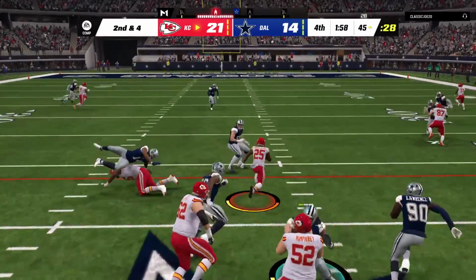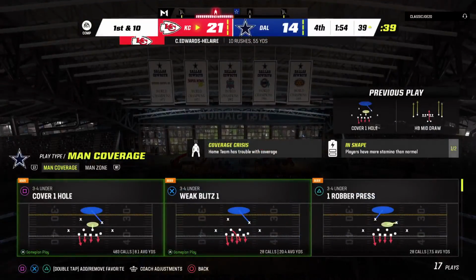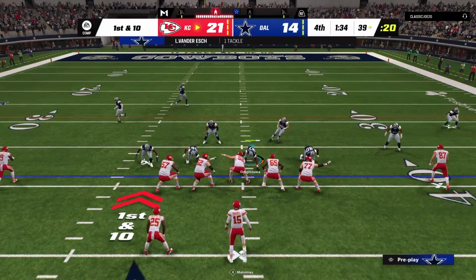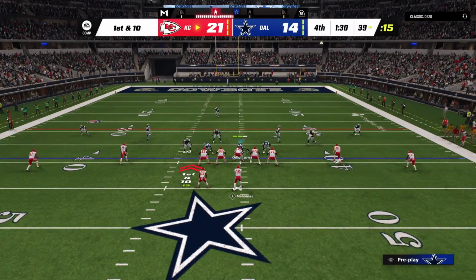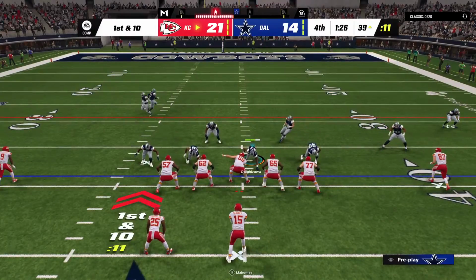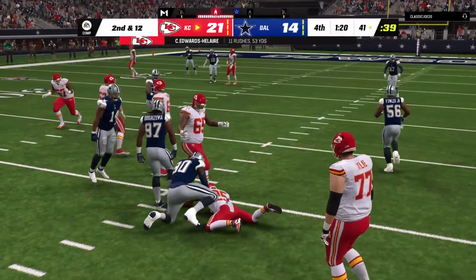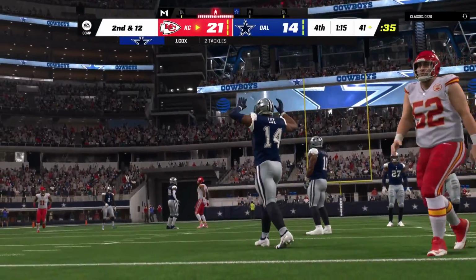Second down, back to Edwards-Helaire. And he'll get it inside the 40 to the 39. 6 yards the pickup, and that's a first down. Mahomes going to leave it with Edwards-Helaire on the draw. And he'll lose yardage here. Back at the 41. 2 yards the loss, 2nd and 12.